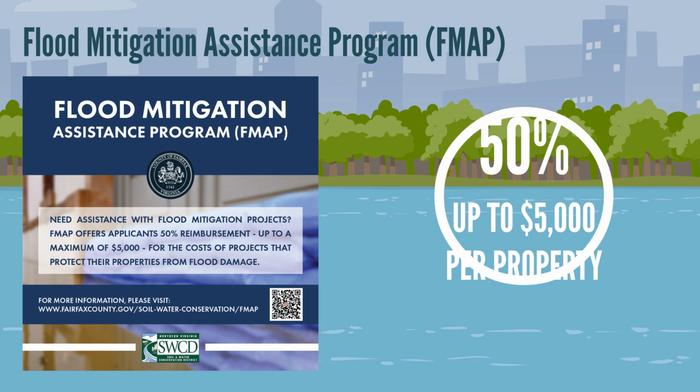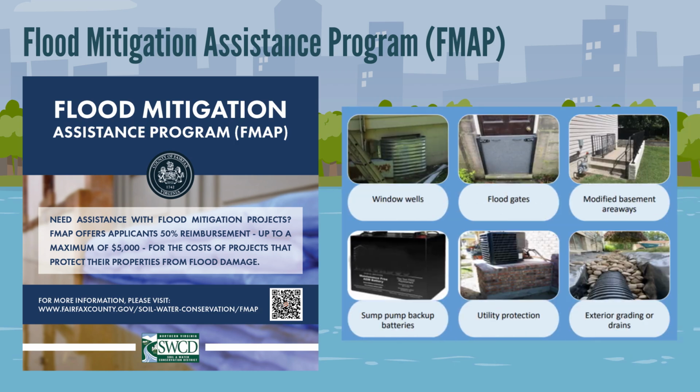strengthening flood resilience. FMAP is funded by Fairfax County and administered by the Northern Virginia Soil and Water Conservation District. It's designed to help homeowners, HOAs, condo associations, and places of worship implement flood mitigation projects. Renters may also apply with the property owner's permission.